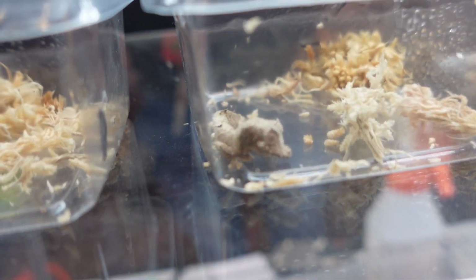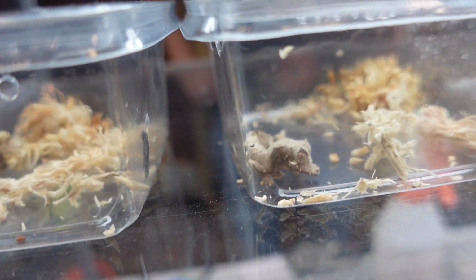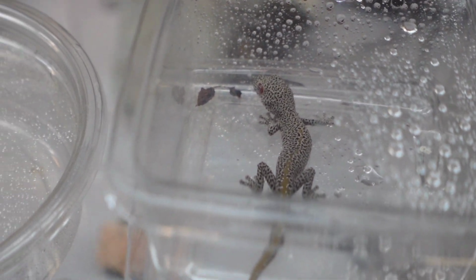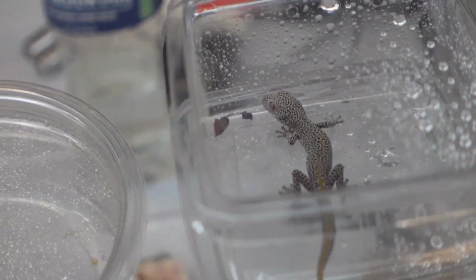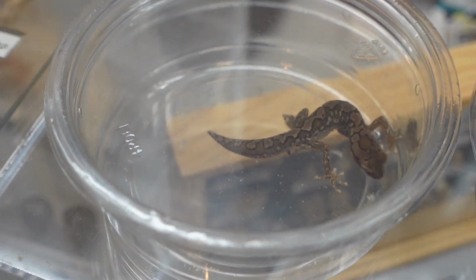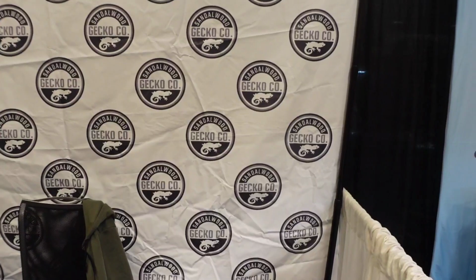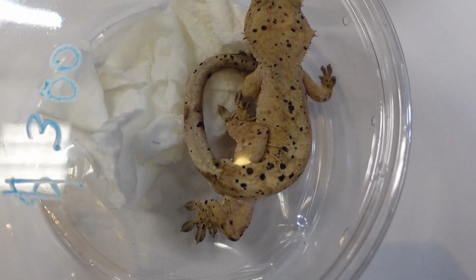Why is there a turtle in that? A big turtle. Alright, you can kind of see it right there. Golden spiny tail gecko. They're really nice. Yeah. You can have two displays. Pop the eyes. Really nice crested gecko.